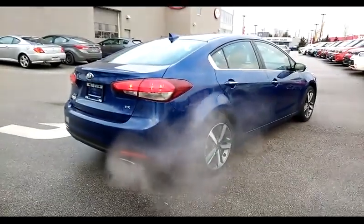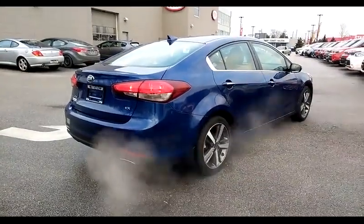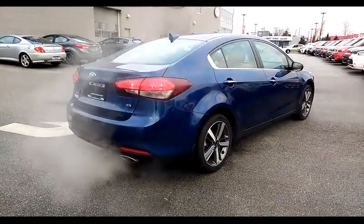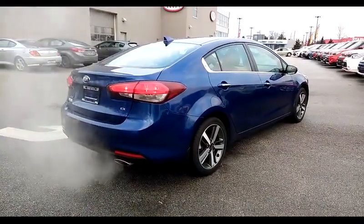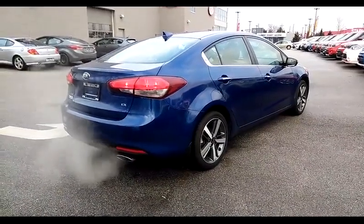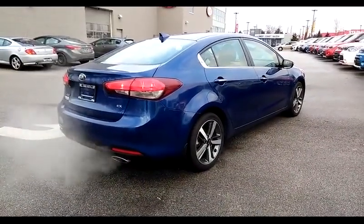This gorgeous little 2017 Kia Forte EX Luxury is available from West Coast Kia. We're open 9 to 9 Monday through Thursday, 9 to 6 Friday, Saturday, and 11 to 5 Sundays and most holidays. We're in Maple Ridge, just over the bridge.